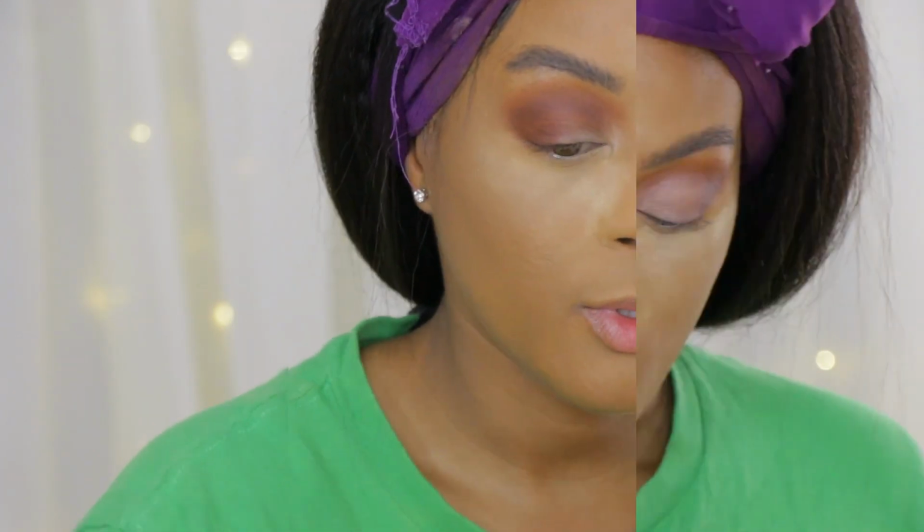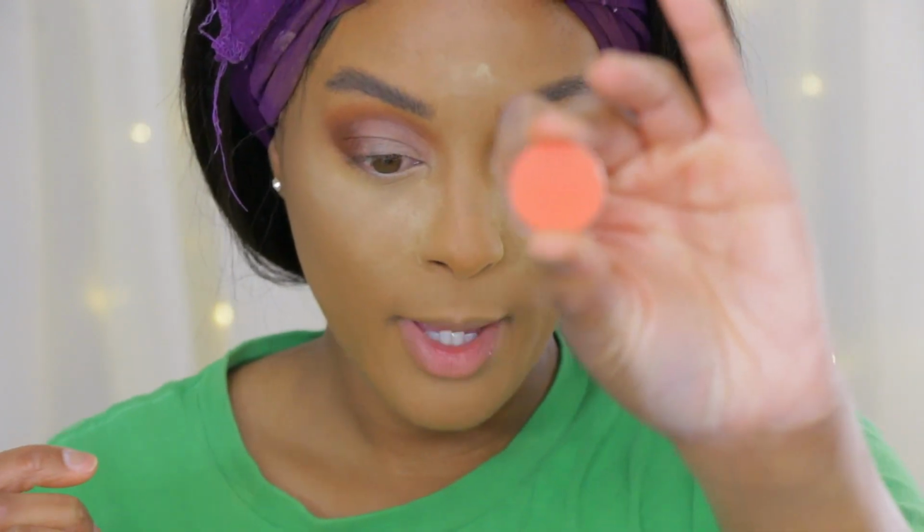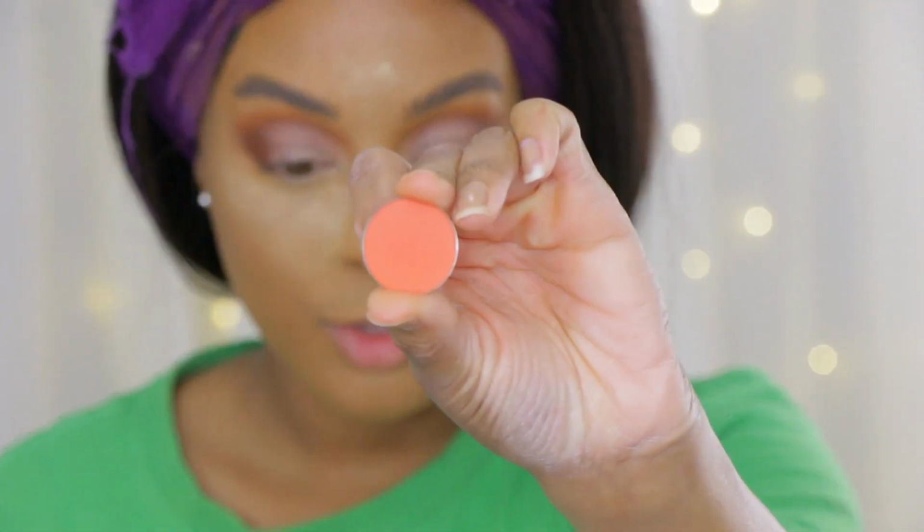I like the way this look is turning out. It's so cute. Okay, so I went ahead and cut my crease out, doing a half cut crease, which is pretty much what I always do anyway. I'll find a shadow brush. And I'm going to take this shade, Dark Mango, a really pretty orange, and I'm going to pat that on my lid.